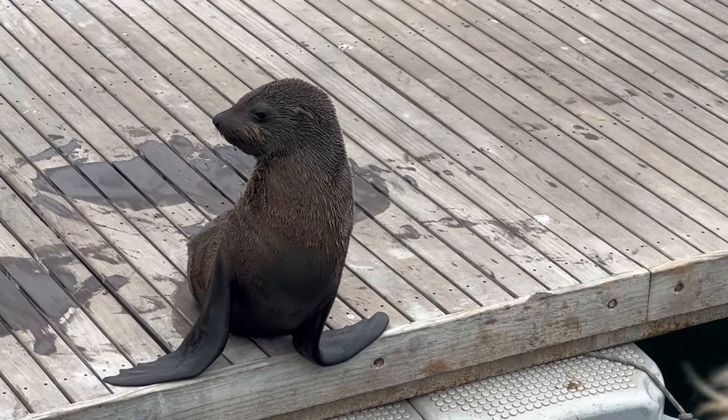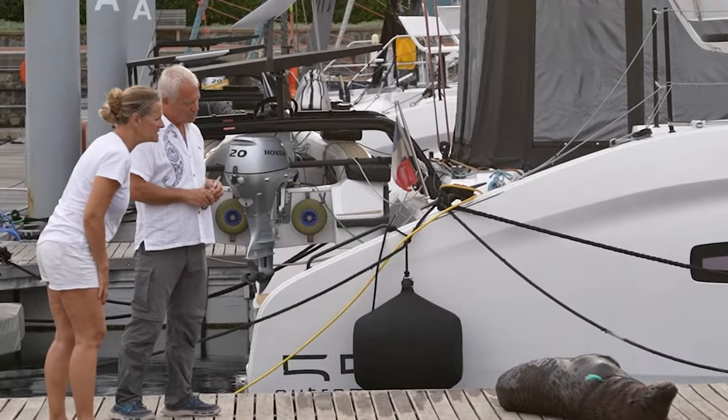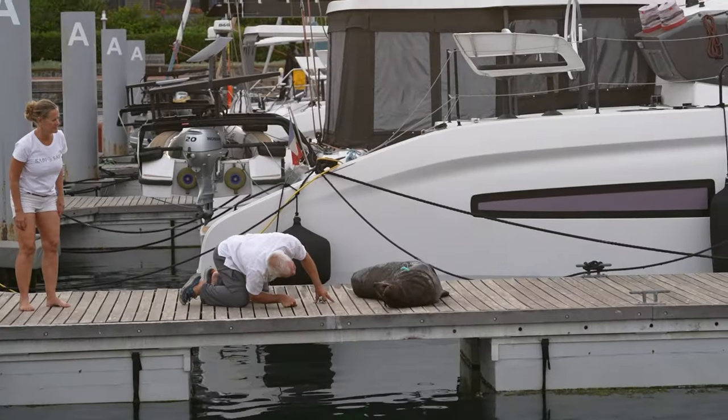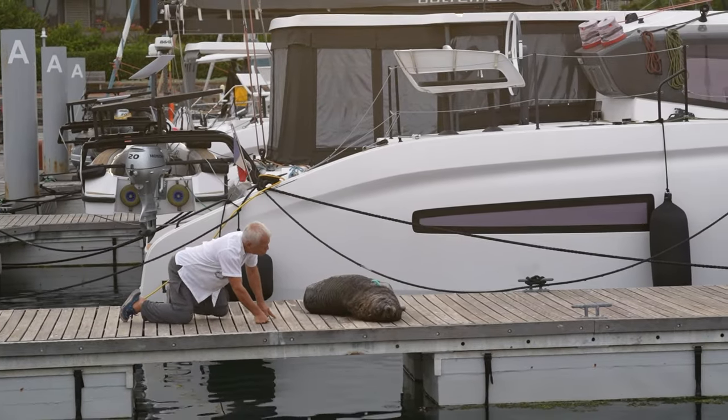In the V&A Marina, we always like watching the antics of the seals, but one time we noticed there was a seal that had a rope around its neck, it was strangling it. Catherine called the SPCA, but they weren't able to come right away.